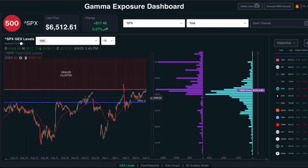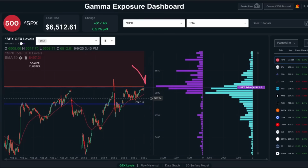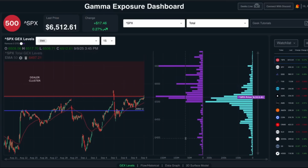A new all-time closing high on the S&P 500 today, up 0.27%, closing at 6,526.1. We've seen the 6,500 level be a big magnet over the last couple of weeks, with price just oscillating over that level back and forth, finally breaking above it. And we're starting to see the 6,600 gamma exposure concentration take the lead.